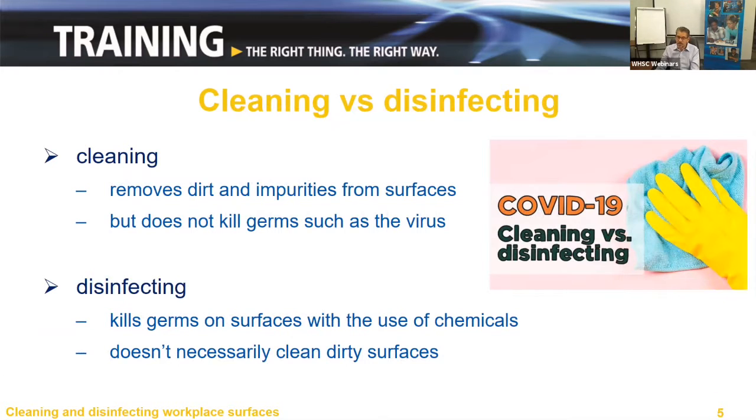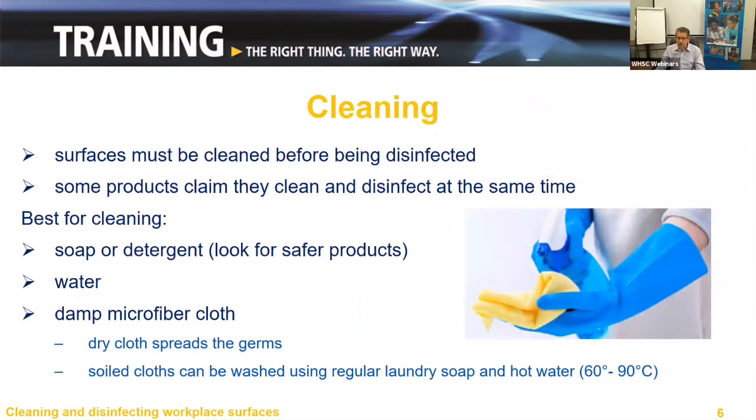It's important to distinguish between cleaning and disinfecting. Cleaning removes dirt and impurities from the surfaces, but it does not kill germs such as the COVID-19 virus. Disinfecting uses chemicals to kill germs that remain on a surface. Cleaning and disinfecting are two separate processes. Clean first to remove dirt that can protect germs, then disinfect to kill the germs. So to be effective, we need to do both: clean and disinfect workplace surfaces.